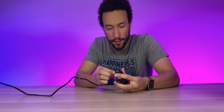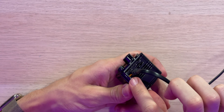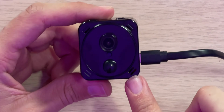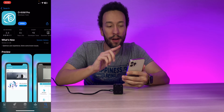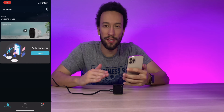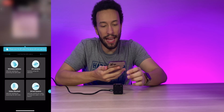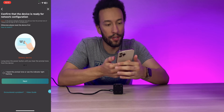So first things first, let's get this thing plugged into some power so we can get it charged up. As you can see, the LED indicator light is lit up amber, so we know that it is charging. You can also see the light peeking through the front right here, very nice. So now, in order to get full functionality of this tiny camera, we are gonna download the Ocam Pro app on our smartphone and open it up. Make sure you register your account and you'll be good to go. Once you're inside of the app, we're going to add a new device. We actually scan the QR code on the bottom of the camera, just like so.